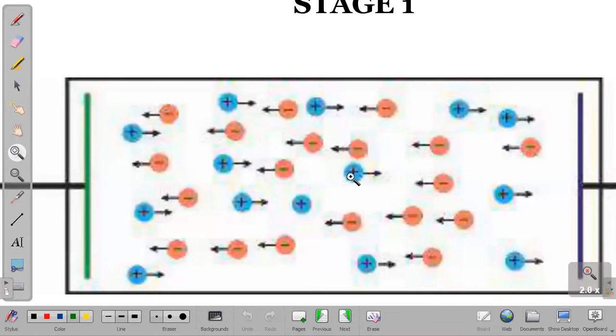What's happening here is that the chemical force, or water, or whatever foundation liquid, is pushing all the positive charges, the blue colored ones, to one side of this room, and all the red negative charges are moved towards the other side. The only force in this particular picture is the chemical force. So stage one for a battery is related to the chemical force acting on these ions. These electrodes in the corners, one green and one dark blue or violet, are essentially supporting this separation process. The right side one can support all the positive charges, and the left side one can support all the negative charges. Okay, so that's the first stage.